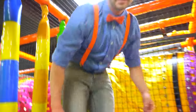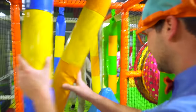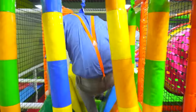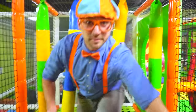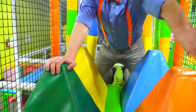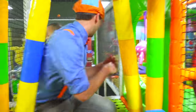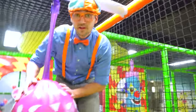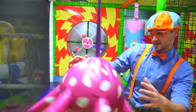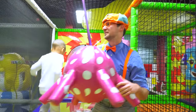Whoa. Okay, now we'll go this way. Oh, look. Ding, ding, ding, ding. Wow. These are like pyramids. Look. Wow. It's a blue pyramid. Yellow pyramid, green pyramid, and orange pyramid. Wow. Look at this spiky balloon. This is the color pink and white.